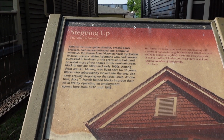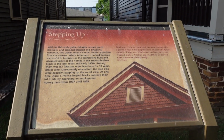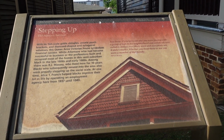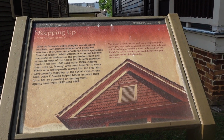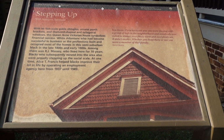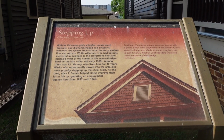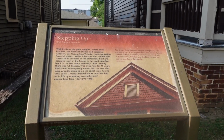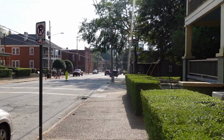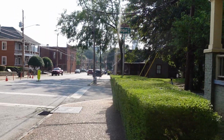From 1937, that's the year my grandfather was born, until 1949. If you were out and you were playing with a group of kids in the neighborhood and somebody was called to dinner, everybody went and everybody ate. Oh my goodness, my budget can't afford that. Y'all better go home. It didn't matter whether you lived there or not, you were a member of that family. Oh, I love it. Jay would love it. Time to eat. And then everybody comes running and, oh, I only made 5 pieces of chicken. If y'all don't go home.